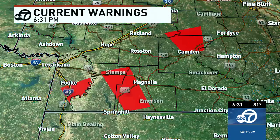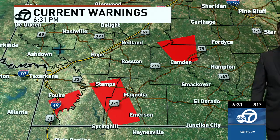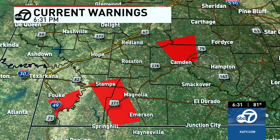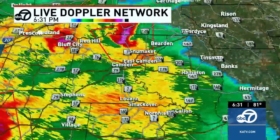And with all the rain there, I'll take off the rain and just show you the 3 tornado warnings. We've got the one in Miller County, and then the one in Columbia County and Lafayette County, and then we have the one that's in effect for northern Ouachita County, southern Dallas County. And again, that one is in effect until 6:45.